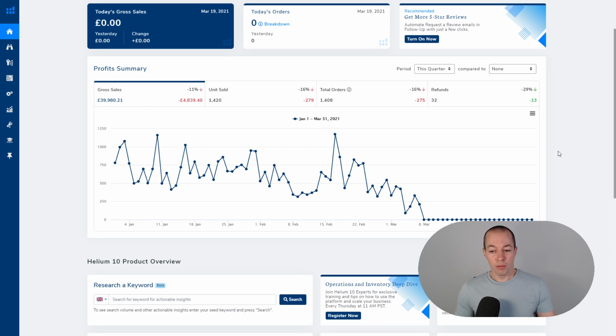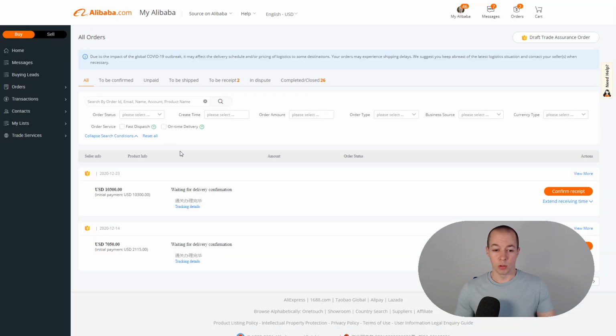So I thought I had things under control. I tried to reorder stock as early as possible without over committing, because as I've talked about in the past, generally I will reorder stock once a batch arrives at Amazon. So my last batch arrived at Amazon in December, I think, and it was in December that I placed a replenishment order. So here we go.